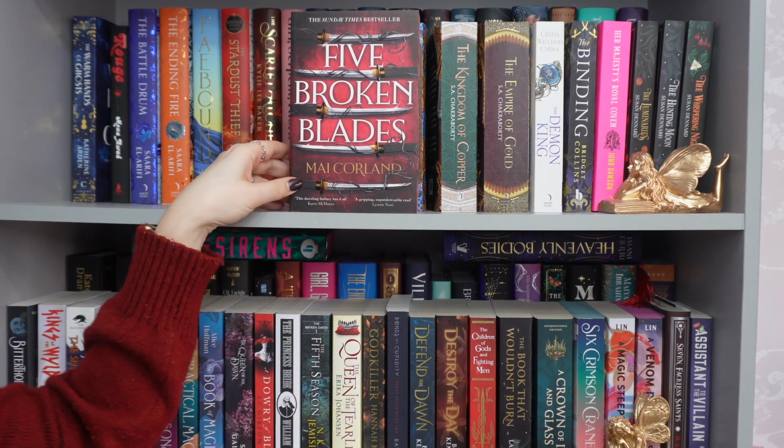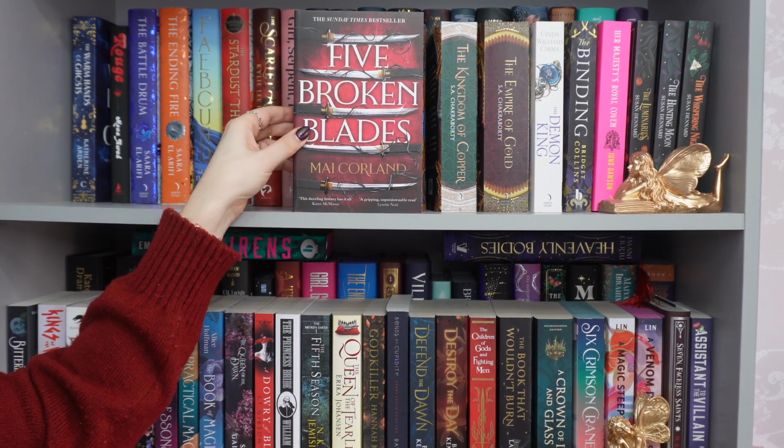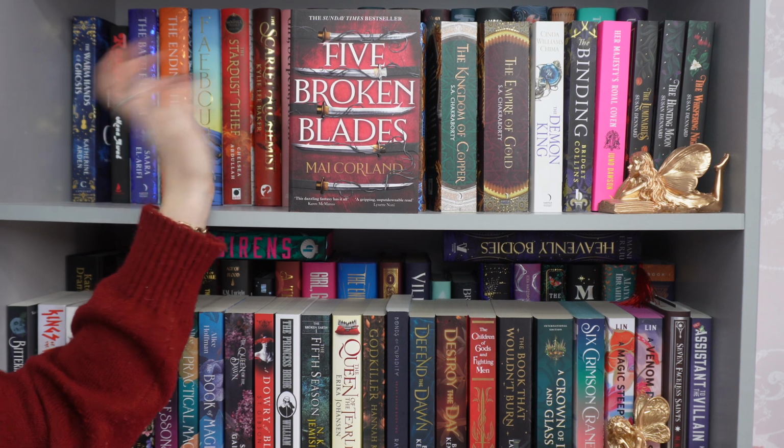Next up, I've got Five Broken Blades by Mai Corland. I think this came out last year. Heard it has Six of Crows vibes, so that had me intrigued.